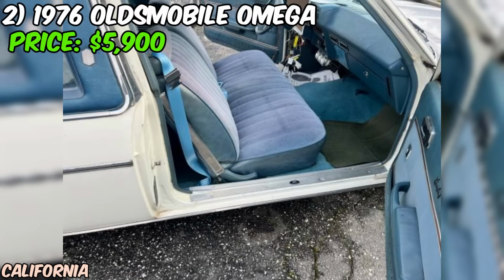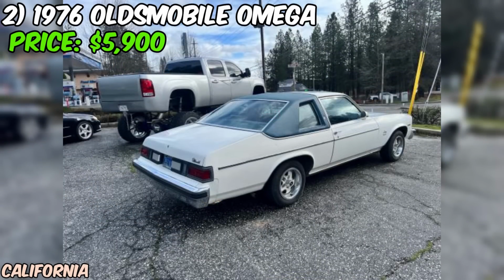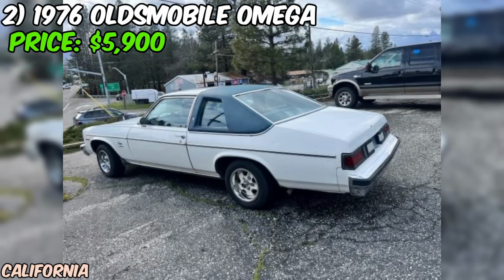Overall, I think this 1976 Oldsmobile Omega is a solid choice for anyone looking for a fun classic ride. It's got a strong engine, a clean look, and a price tag that won't break the bank. If you're in the market for a vintage muscle car that's ready to hit the road, this Omega is definitely worth checking out. Just imagine cruising down the highway with the windows down and that 350 engine rumbling beneath you. It's the kind of experience that every car enthusiast dreams of, and with this Omega, it could be your reality.